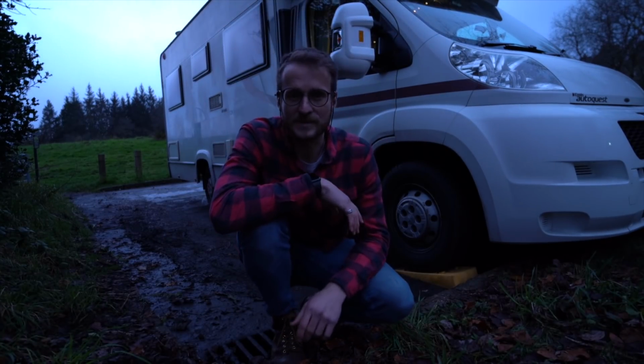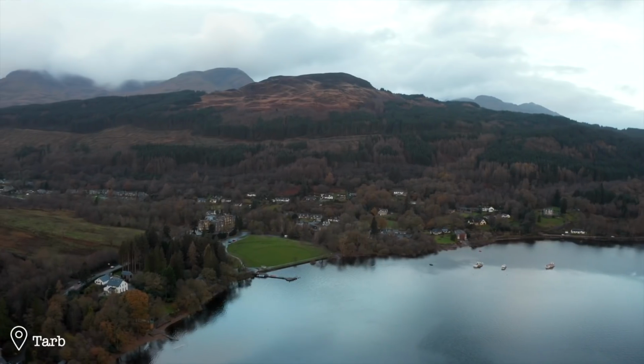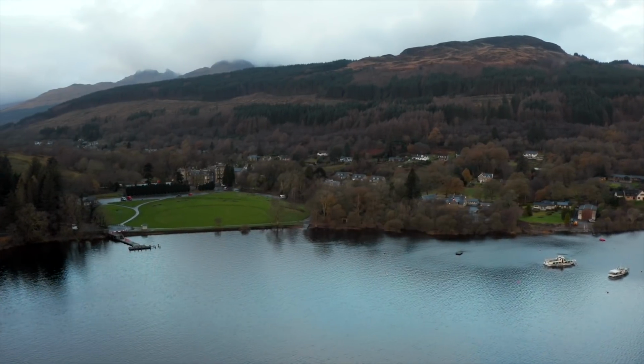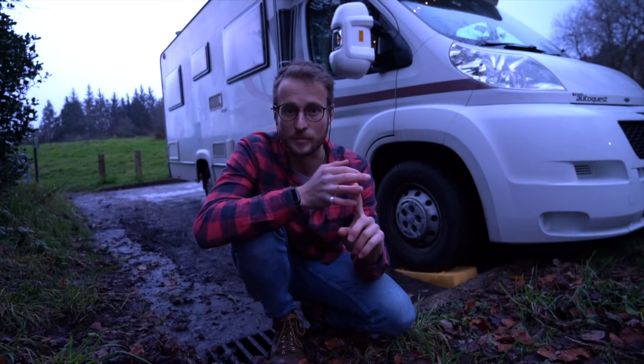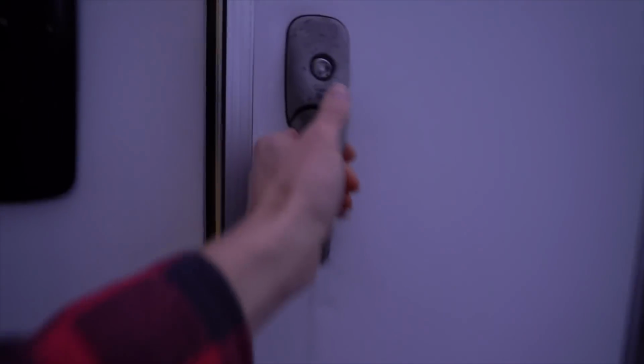Okay, so we've come to a place called Tarbet, which is just about halfway up Loch Lomond. We've been here a few times and it's probably one of our favourite park-ups in this location, if not all across Scotland from what we've actually seen so far, because it's got really good facilities. It's got a chemical waste disposal, it's got a water point, it's got the loch right there, and it's actually reasonably quiet. So of course the plan is to stay here tonight, maybe go down to the loch at sunrise tomorrow. When it's daylight tomorrow morning I'll give you a proper tour of the facilities up the top, but for just now it's just nestle in and get ready for bed.